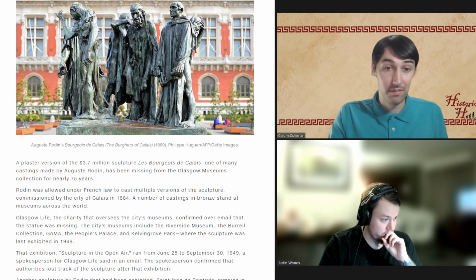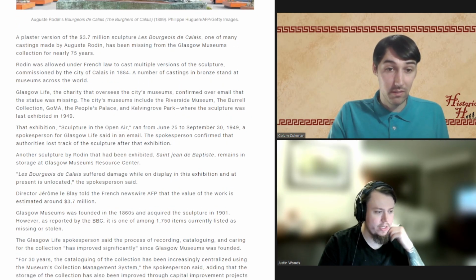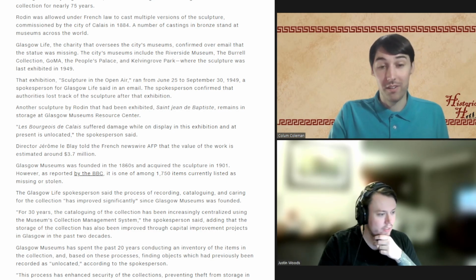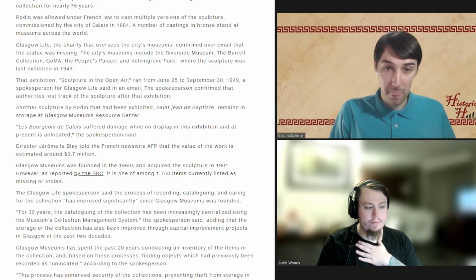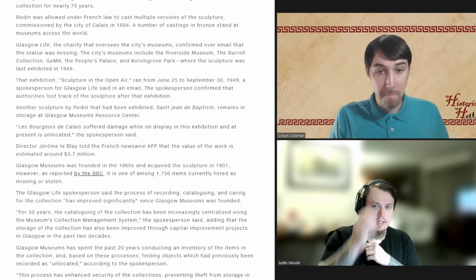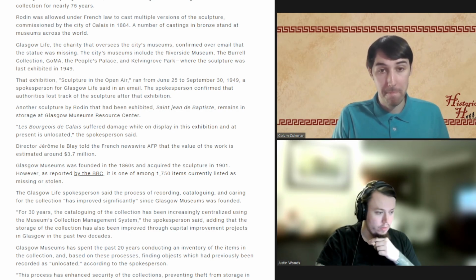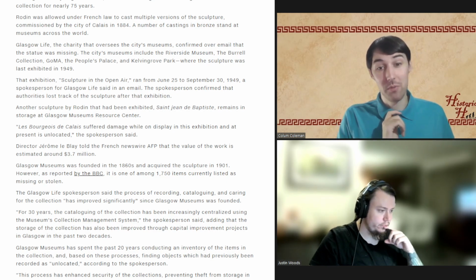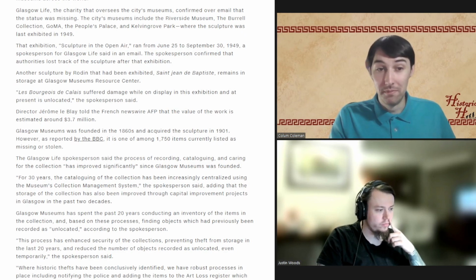It was placed outside in an exposition, at Kelvingrove Park. There it is. That's where it was on display. It was noted that the statue suffered damage while on display, and it doesn't note what the damage was either. Just unspecified damage, and then the statue becomes listed as unlocated.